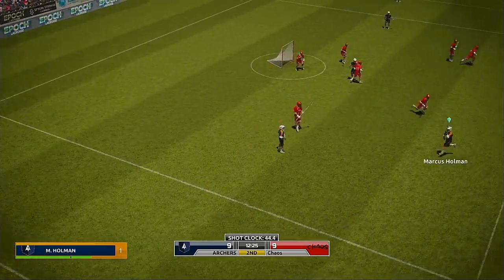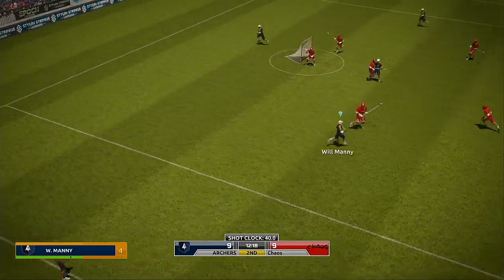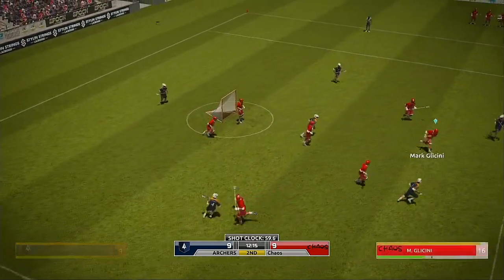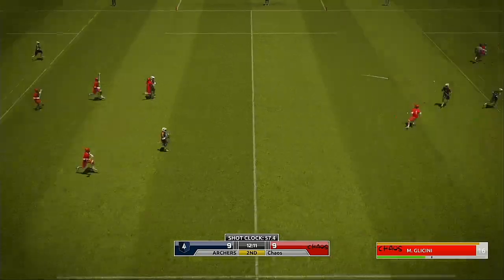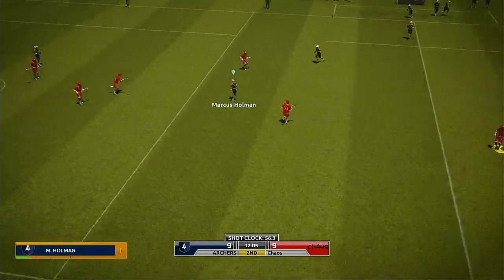Ball side right. Ball side center. Knocked loose, and they lose possession. Fires. The away team recover it. They'll be looking for the fast break, and they lose possession. The home team come up with it.